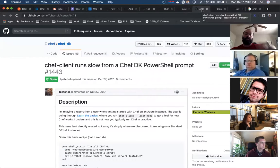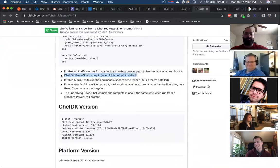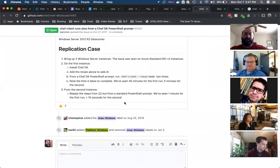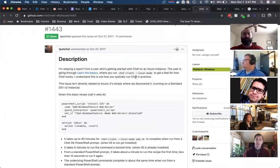Chef client runs slow from a Chef DK PowerShell prompt. I think that's just Chef is slow on Windows. Yeah. Which we all know. Slim has fixed all of that, so we're fine. Not yet. I mean, this bug is saying it specifically is very slow from our Chef DK PowerShell instance. I wonder if we add some additional paths. Right, since a lot of the pain is parsing the Ruby gems paths. That makes it much worse.